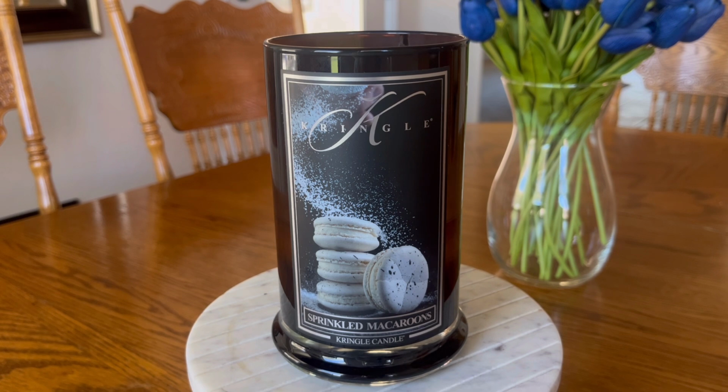When I think of a good marshmallow fragrance, in fact, I think of Bath & Body Works Vanilla Bean. I think that's a really nice fragrance. But in here, it's not really marshmallow. It's vanilla. It's kind of that praline. I don't really get cinnamon. It's a creamy, nutty type of fragrance.